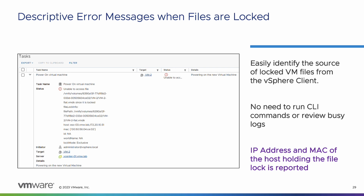So the message will tell you the file being locked, the host that's trying to access the file, that would be the host name in this example, and the host that has the lock and the MAC address of the NIC on that host with the lock. So that's corresponded here in the error message with the IP address ending in .51 and the MAC address ending in 02.